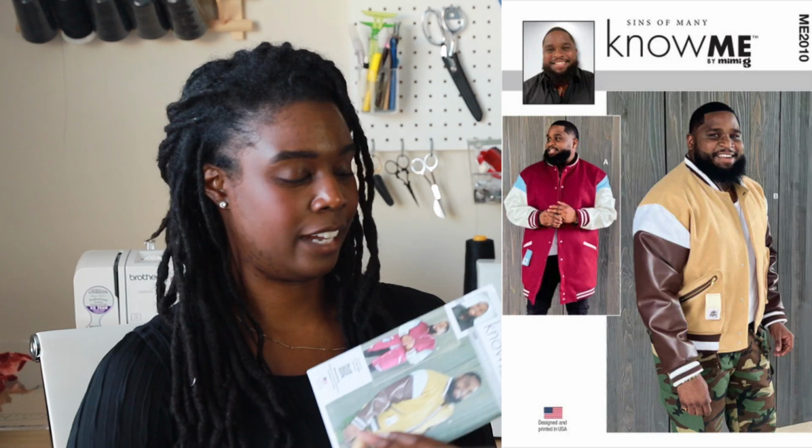So the last two I got are from men in the pattern line. I got this pattern, ME 2010 by Sins of Many. It's like a varsity jacket type of thing. It has different lengths, different pocket styles. I really liked it for the varsity look.